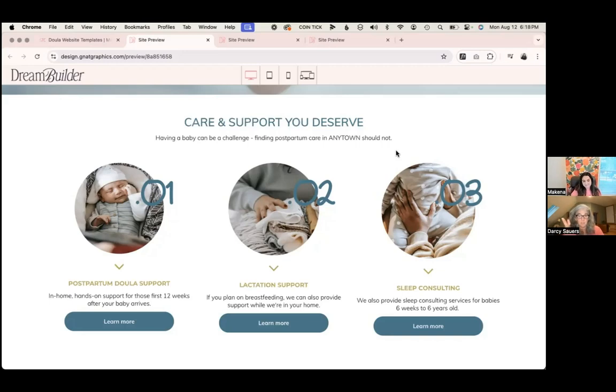Oh, and you raise another good point. If you're doing a custom website, that's $5,000 and up. To get a custom website from a designer is thousands of dollars, and that is worth it. Absolutely. But as a doula, for your first website, your second website, $297 for one of these templates is a deal. Oh yeah, for sure.